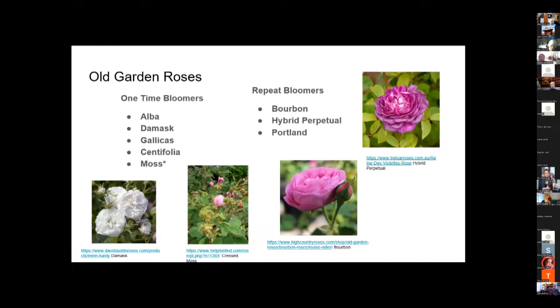Next, we go to old garden roses. And I divided these out a little differently than many books show them. I divided them out as one-time bloomers and repeat bloomers, because a lot of people look at old garden roses and think they only bloom once. No, there are several that bloom twice. The Alba and Damask roses are the oldest, and then we go to the Gallicas. And from the Gallicas came the centifolias, which is what you refer to as the cabbage roses, and the moss roses.